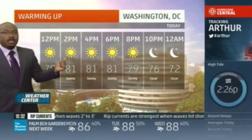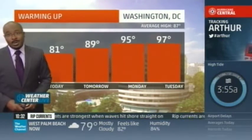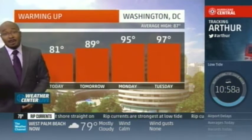And a quick check on D.C. with the sunshine for the day. We start to see the mid and upper 90s as we progress on into next week. By Tuesday, 97 degrees. That'll be a good few degrees above average. Jen?